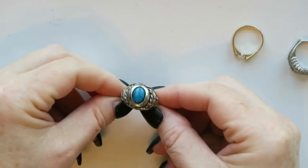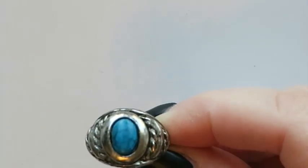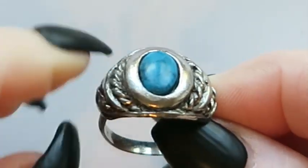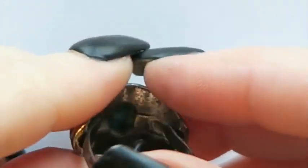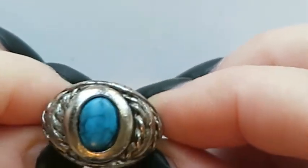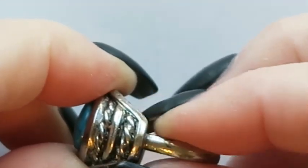This one, I think I'll probably just put it in a lot as well. It's a fake turquoise, not real. And I don't know, it looks like it might be vintage, so I'm not sure. Yeah, I'll probably just put this in a lot as well. Part of the metal's a bit scratchy back here.